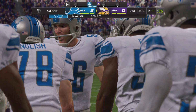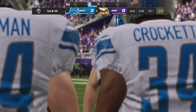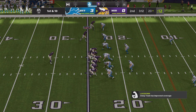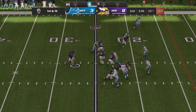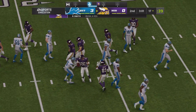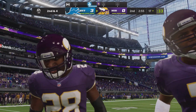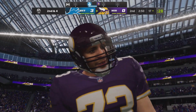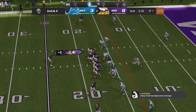I'll be giving enough respect to the big guys up front because they have been getting it done on this drive. The holes have been large, and they've been barreling through them, picking up first downs. A first down carry for Smith. It's a 6-yard gain on the ground, and that'll make it second and 4. That's a strong pickup right there on first down, and as this drive goes on, we're seeing an offensive line and running game imposing its will. 6 yards on that last play. Here's second and 4.